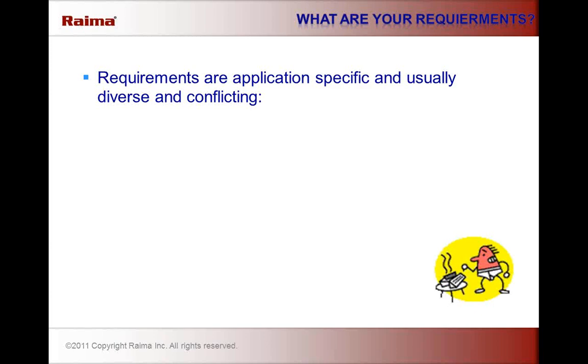So what are your requirements? So you have an application project and you're pondering the make or buy decision. In order to make a real educated decision, you need to list out your application data management requirements. These are typically very specific to an application and usually diverse and more often than not conflicting. Here are some questions to consider.